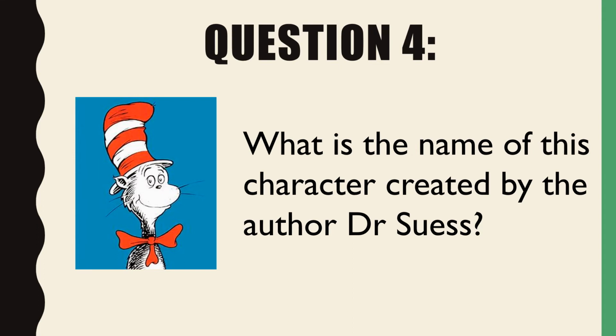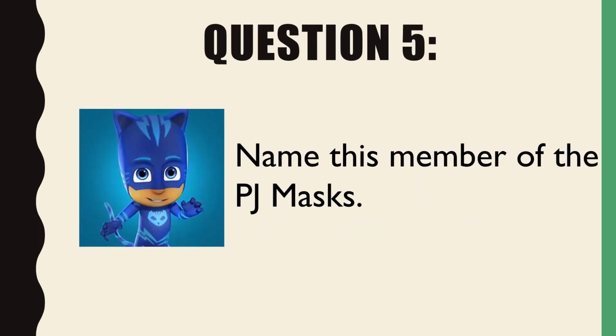Question four. What is the name of this character created by the author, Dr. Seuss? And question five. Name this member of the PJ Masks.